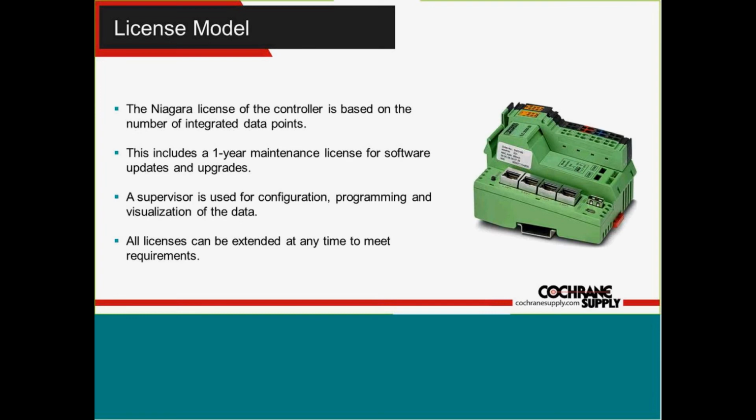So if Niagara goes from a 4.4 to a 4.6, you would get the option to update your controller if your maintenance package was up to date. So it doesn't mean that your system will just randomly stop working. It just means that updates won't be able to be done, which is the supervisor.